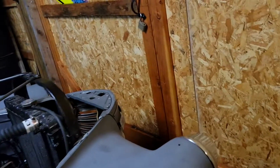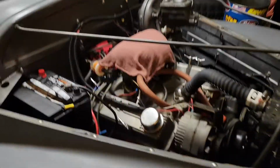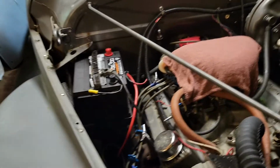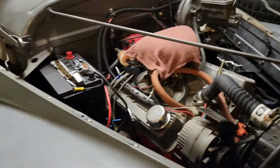Little update on what's going on with this 41 Chevy. We got it running. It's alive again after 20 something years in storage. It finally came back to life. Yeah, so very happy on that one.